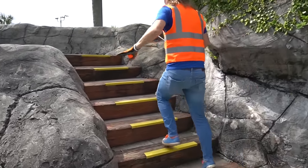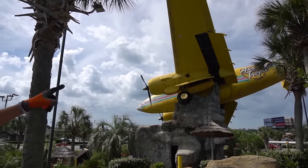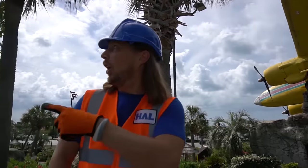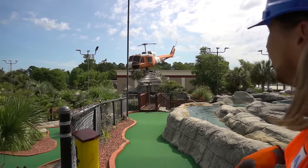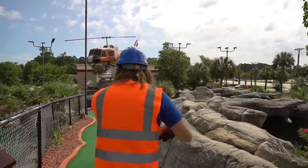Up these steps. Oh, wow. You see all kinds of stuff from up here. And look, you can see the big yellow airplane. That was really cool. It's a really big airplane. And look, you can even see the orange Coast Guard helicopter up here too. Can you see the blade spinning around? That's really cool.